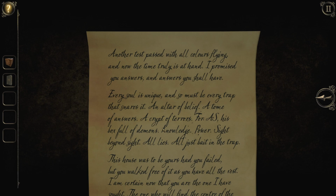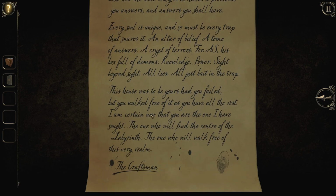Truly, his hand, I promise you answers you still have. Every soul is unique and needs a new trap. The house was to be yours had you failed. You walked free of it. This one will find the center of the labyrinth, the one who walked.